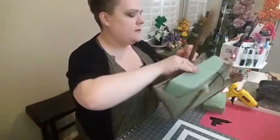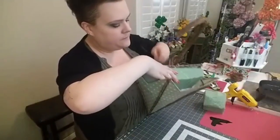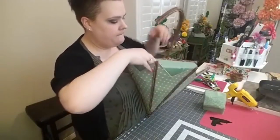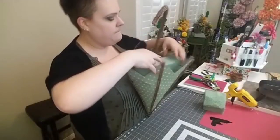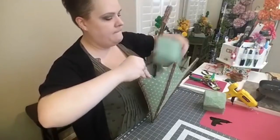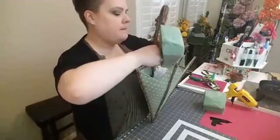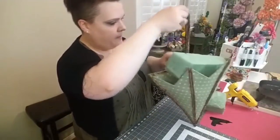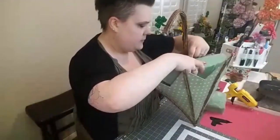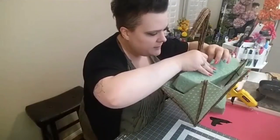Get that guy pushed in there all the way down. Push this one. I need it to go under another wire. So I'm going to speed it. Basically, guys, get creative. That's all I'm really doing. I mean, there's no rhyme or reason.